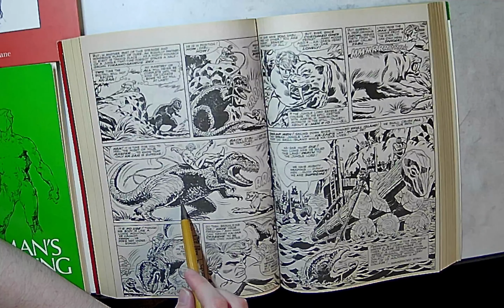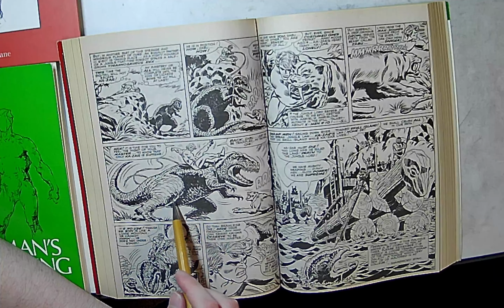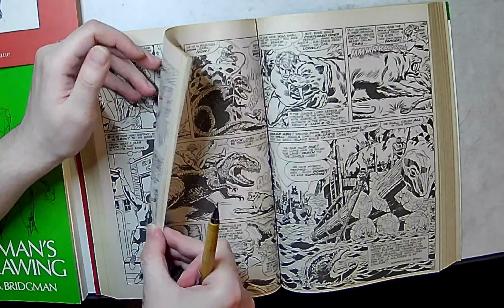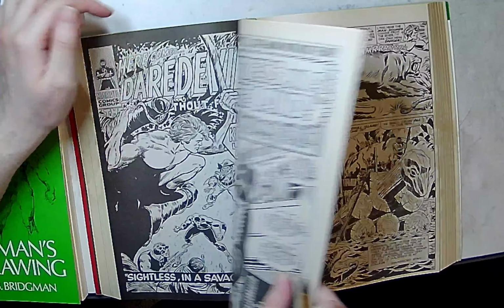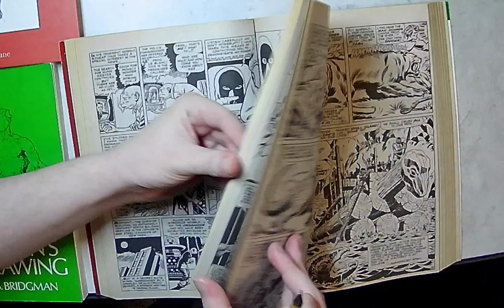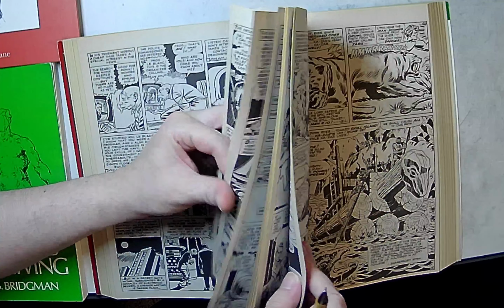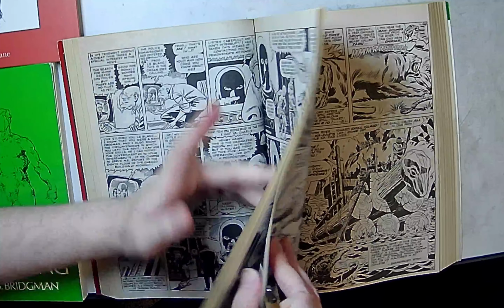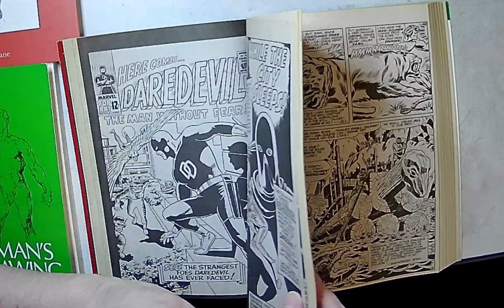Great fucking dinosaur. Not only is it great, but I love the detail on it. I don't know how much time they had in between months on this. If John Romita had to do this in a month, we're looking at January. So if we look back, how far back do I have to go to get there? If he did this in a month, that's pretty impressive. I'm not gonna lie, that's pretty impressive.